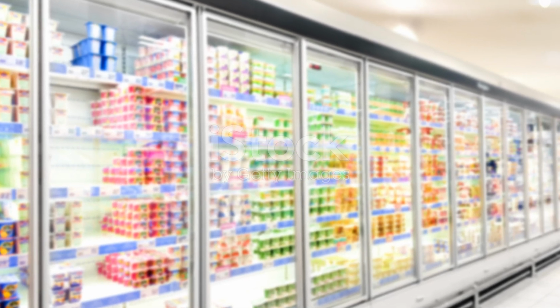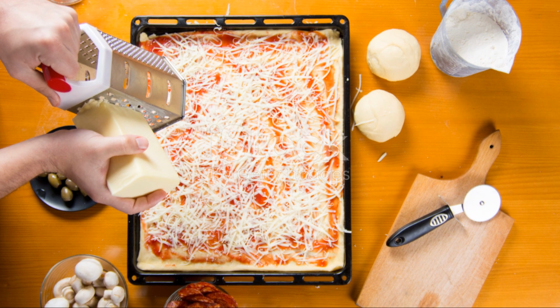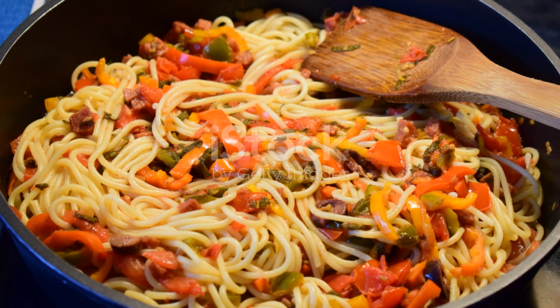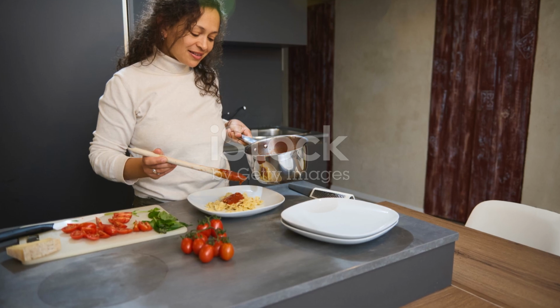Hack 12. Grate your butter. It melts faster for baking and spreads easily on toast. Hack 13. Cook pasta in its sauce. Skip the separate pot of water. This also makes for a tastier dish.